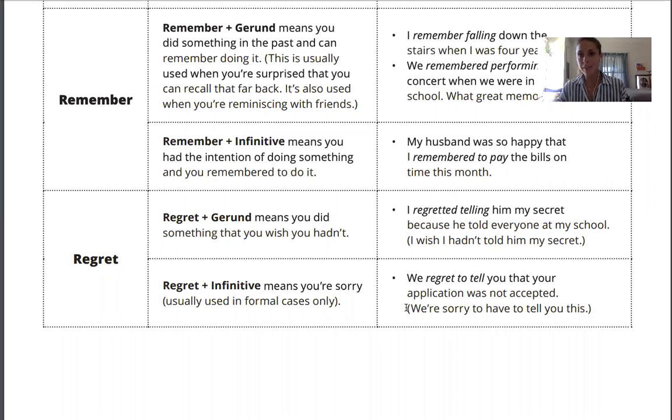Regret plus infinitive means, oh, I regret to inform you, or I regret to tell you, or I regret to show you means I'm so sorry I have to tell you something, or so sorry I have to show you something. I regret to show you, but I broke your vase. Or I regret to tell you that your son was acting up in school. I regret to tell you, but you were not chosen for the job. That means I'm sorry. And it's just very formal.